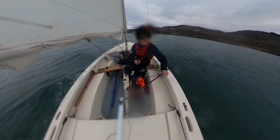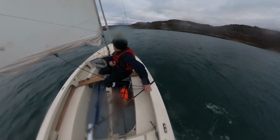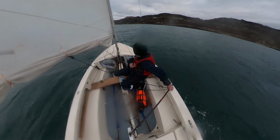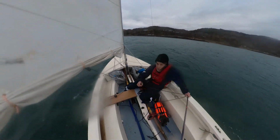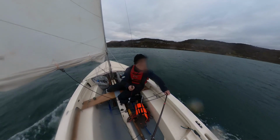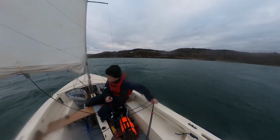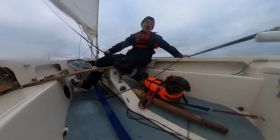Sail. Certainly the remainder, really nice. Not overpowered at all. Just gonna head back in.